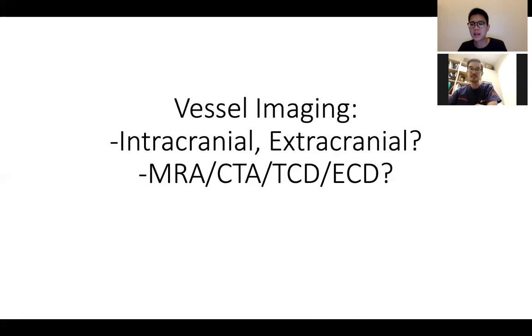Even if it's a subcortical-looking kind of stroke. Because like we said, on the CT scan or MRI it might look subcortical, but there may be a stenosis or occlusion that changes the dynamics completely.